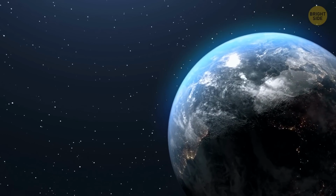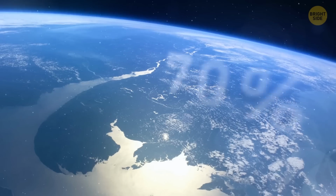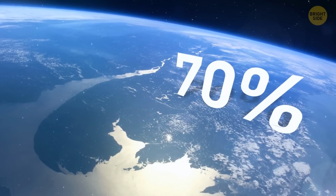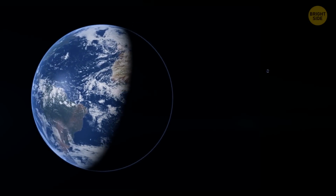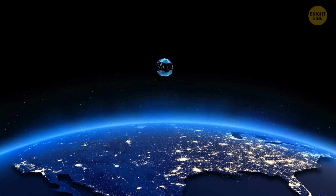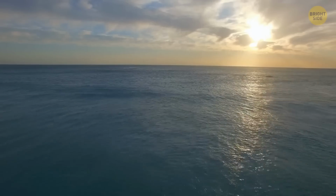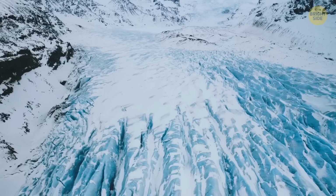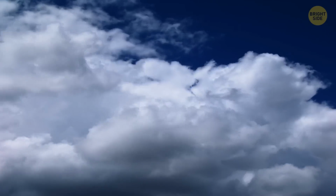If you look at Earth from space, you'll see a blue ocean planet. Almost 70% of its surface is covered with water, and its average depth is 14,000 feet. But if you gathered all the water into a sphere, it would be a mere 870 miles across, just barely enough to cover Texas. And that's including all the water in the seas, oceans, rivers, lakes, ice caps, groundwater, and even those tiny droplets in the atmosphere.